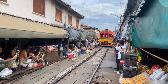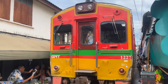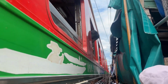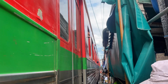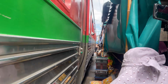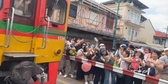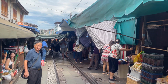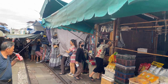Please stand down. Please stand down. So you can see how close it is. There's the train station. Now watch, here they go. Market's back in action. They do this 4 times a day coming in and 4 times a day going out for the train.